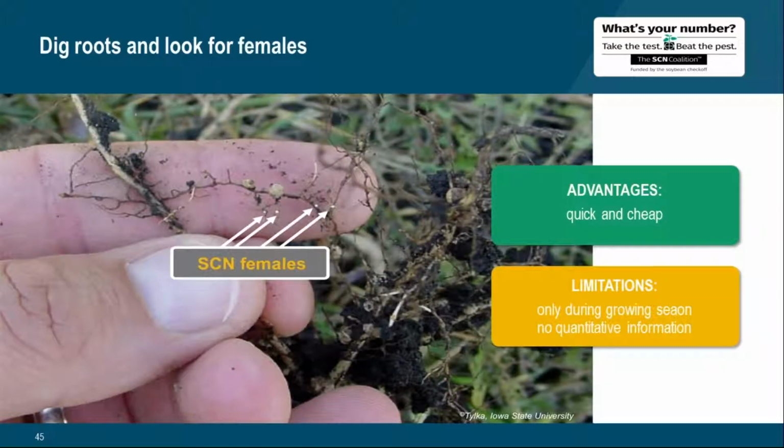And so, digging up those plants, what you want to do is be very careful. Again, use that shovel, never pull those plants up. Dig those roots up, shake the soil off, and look for the white females on those roots as well.